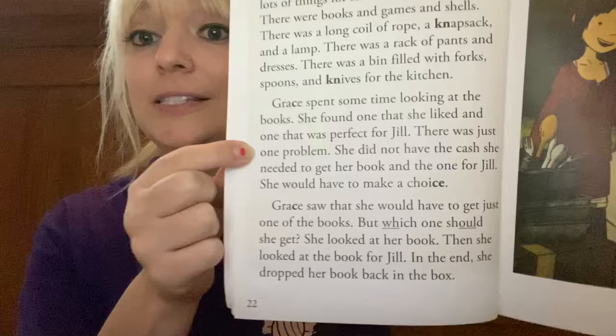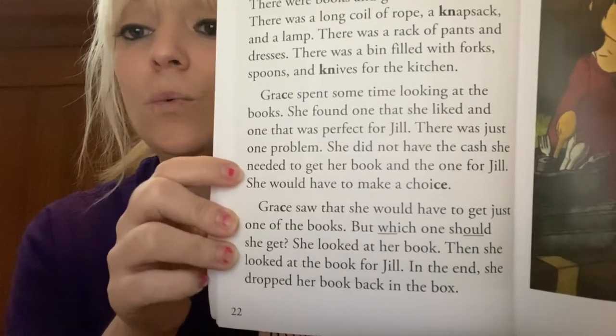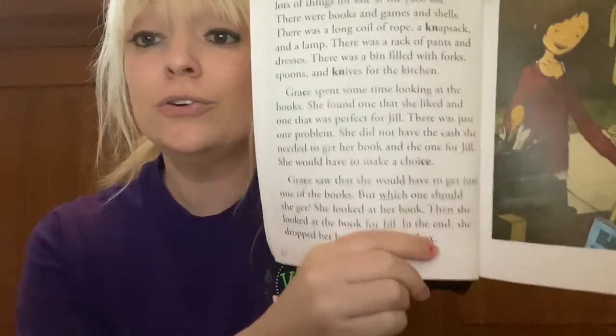Those were all good guesses. She did not have enough cash she needed to get her book and the one for Jill. She would have to make a choice. There's that word, choice. So Grace has to make a choice. Is she going to get the book that she likes, or is she going to get the book that she thinks her sister Jill would like? What do you think she's going to do? Think about the kind of person that we know Grace to be, especially from reading the story Ants. We learned a lot about Grace. What do you think she's going to do? Let's see if you're right.